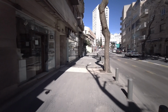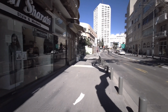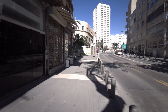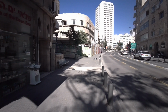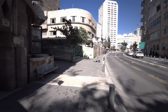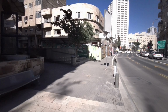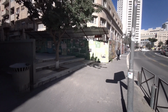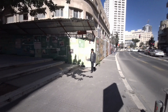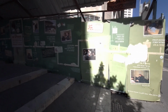And here, the building ahead of us to the left is the original building for the Knesset, the Parliament of Israel. Used this building, and now it's been under renovations for years. It's meant to become the museum of the Knesset. It was once the first building for the Knesset. You can see this boarded up around the building with all different anecdotes about the history of the Knesset. So we can see there are pictures and texts telling about the history of the Knesset in Jerusalem.